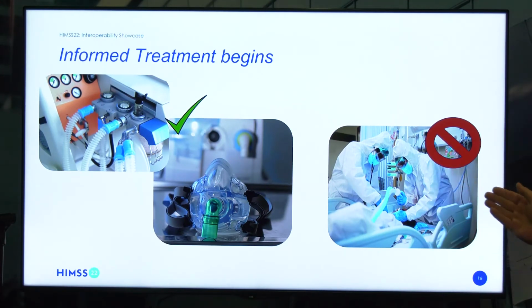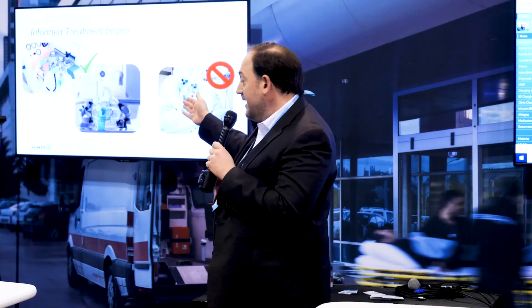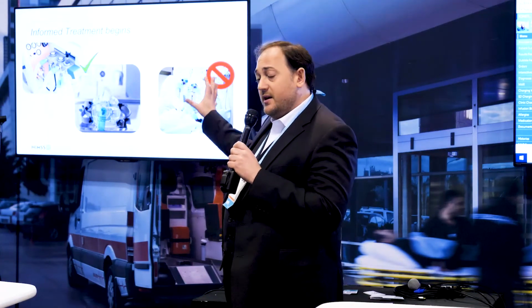And as a provider, I can put him on a full mask with ventilation, and ultimately try and get that saturation up as much as we can. Okay, so with that in place, we're able to stabilize Emmanuel, at least in the emergency room, and get him ready to transport to the ICU.